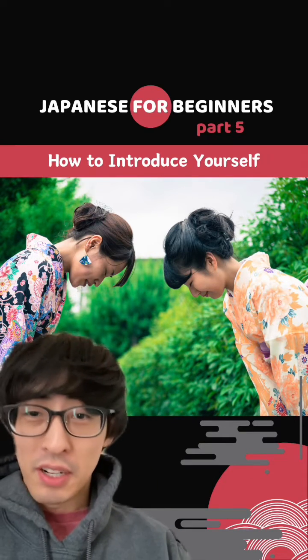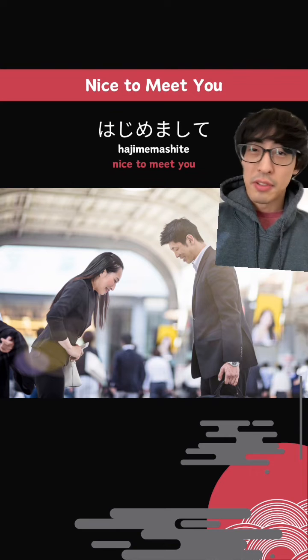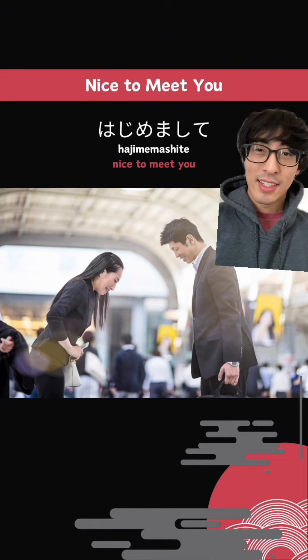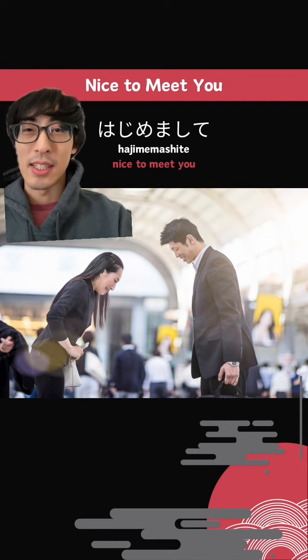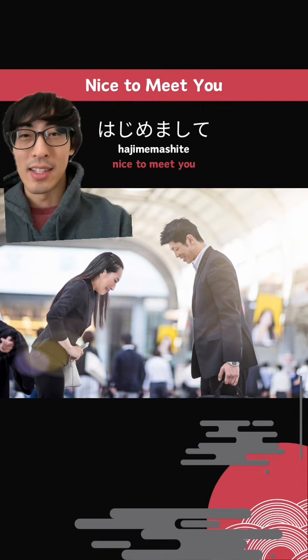Japanese for Beginners, Part 5. How to introduce yourself. When meeting someone for the first time, you can greet them with the phrase, hajimemashite. We usually translate hajimemashite as nice to meet you, but just remember that hajimemashite is a greeting, so you'd only use it at the beginning of a conversation, never at the end.